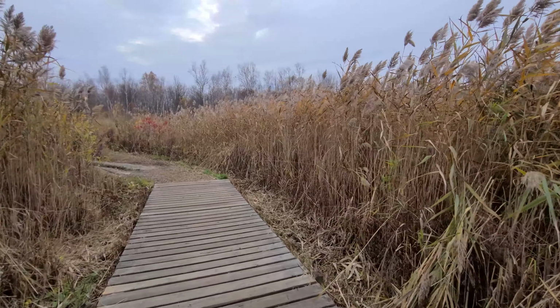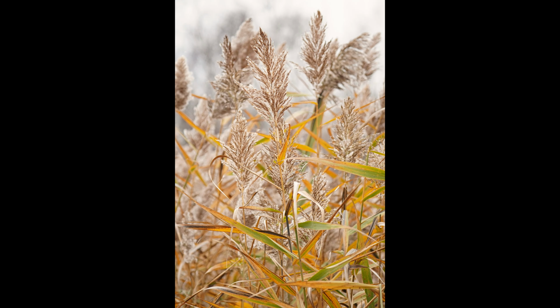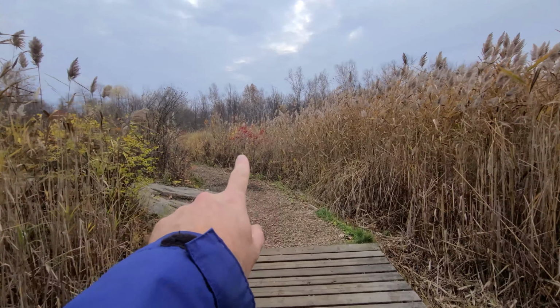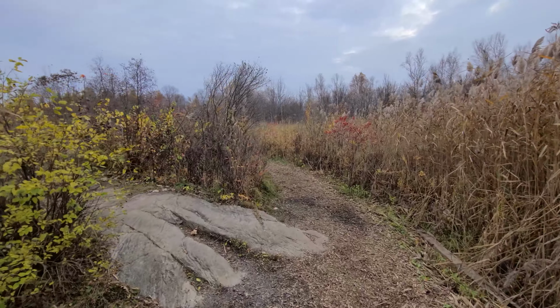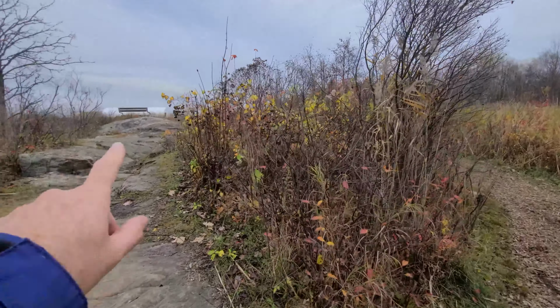Beautiful down here. I just took an image there. I took another image over here of the red. You just have to have your wits about you and look for the small things to enjoy. Another bench to sit up there. Beautiful.